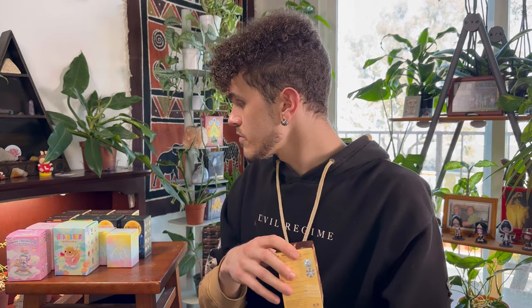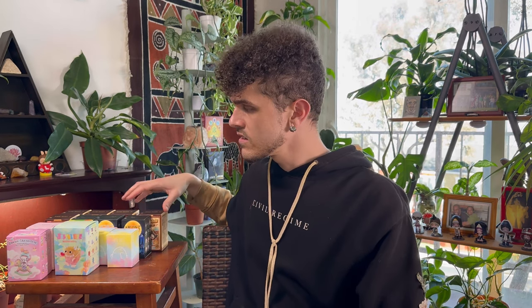Okay, so I think that's all that we got for this haul, so I think we can start unboxing boxes now. I kind of want to start with the things I got from Miniso, just to do things in order of how we hauled them. I already have one of the Rocking Horse figures from this series. I got the My Melody on the cover, actually, with her ears up.